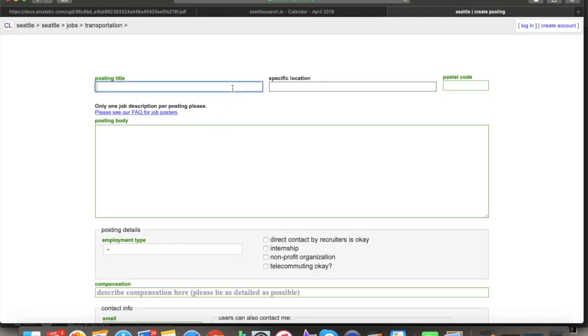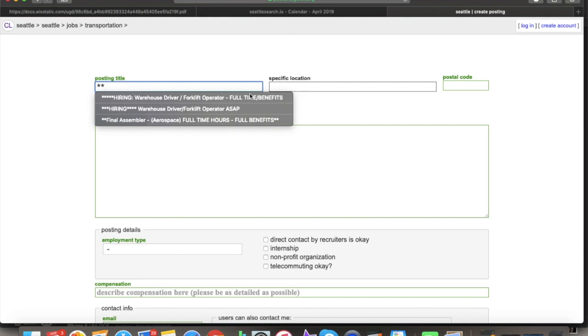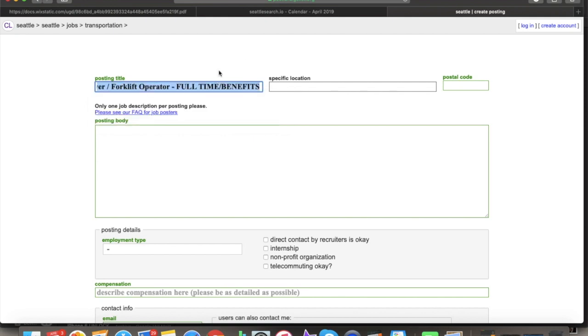I do this a lot, so this is going to pre-populate a little bit, but I'm going to put in a title. You want to make this real spiffy, right? Because you want to have this stand out. A lot of people make the mistake of not making a title that stands out. So you want to definitely use things like all caps. You want to include the entire title, warehouse driver with forklift experience, because I know that's what these guys are going to ask for. I'm using a theoretical client, but I know what this client would want.